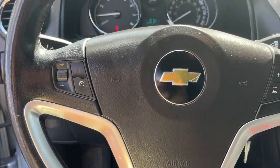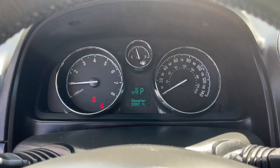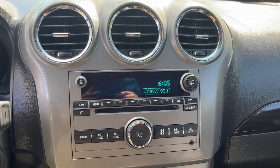Versatility meets everyday comfort in this easy-to-love Captiva Sport. See for yourself when you take it out for a test drive. Our professional staff looks forward to giving you excellent service.